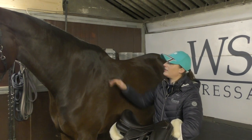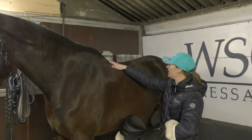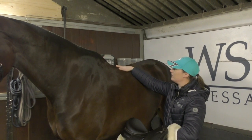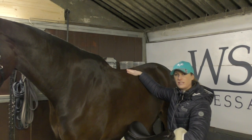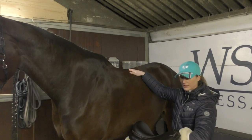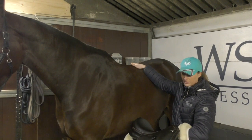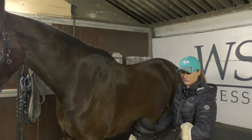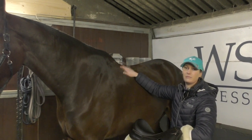When we got him, when he was four, he's seven now, he was notably quite weak a little bit in this area, and we struggled to get the muscle on him. But when we switched to Voltaire, we found quite a quick noticeable difference in the muscling of the back area here. And it's due to the excellent fit of the Voltaire and allowing him to really work up and over and through his back, which I can really feel when I'm riding him.